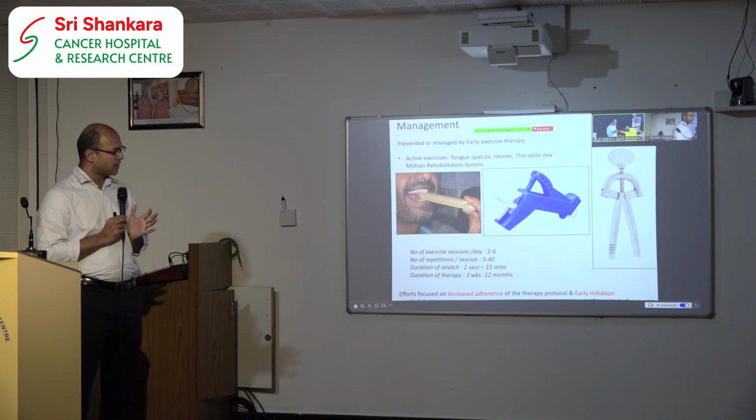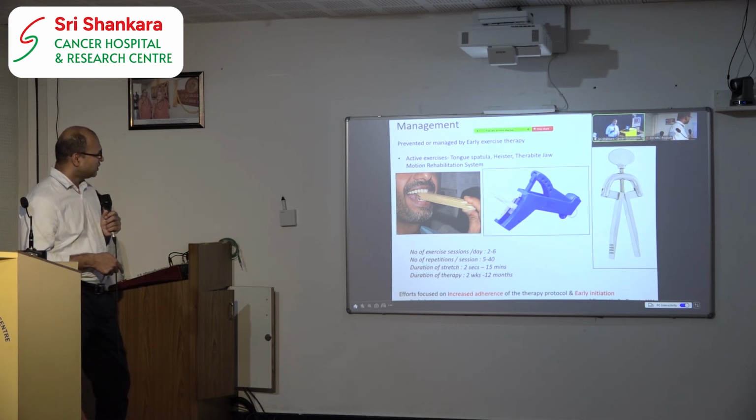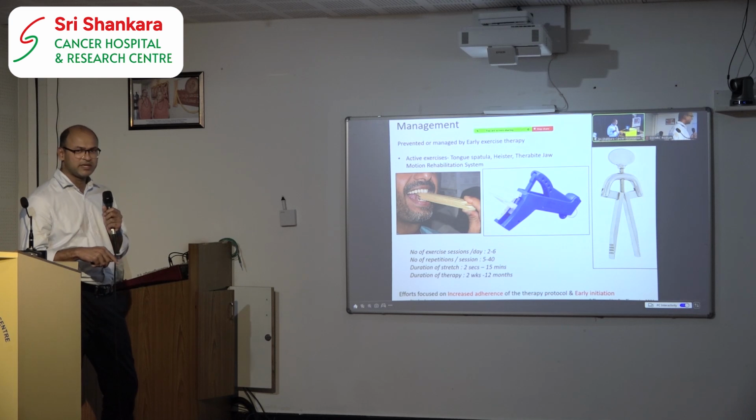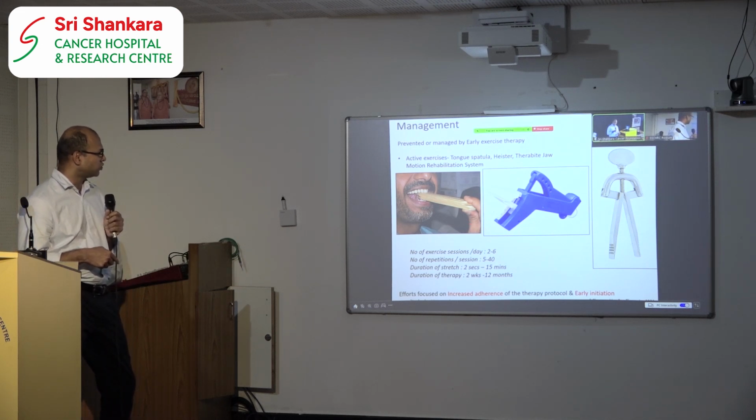There is a variety of methods through which you can achieve this mouth opening. Whenever the mouth opening is very, very little, you tend to start with a wooden spatula, stacking wooden spatulas in between. Once we have a reasonable mouth opening, we can start with the Heister and then gradually move on to the TheraBite. The TheraBite is proven to have the best compliance in terms of ease of use and so on. However, to use the Heister, you should have a reasonably good mouth opening. Initially, we start with the wooden tongue spatula, move to the Heister, and then go for the TheraBite.